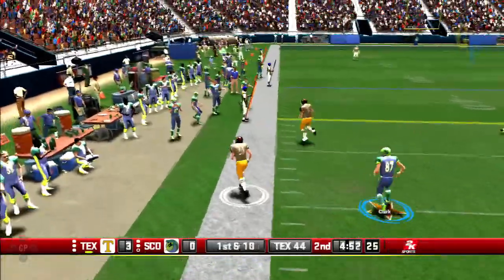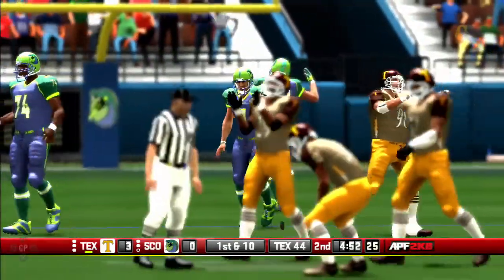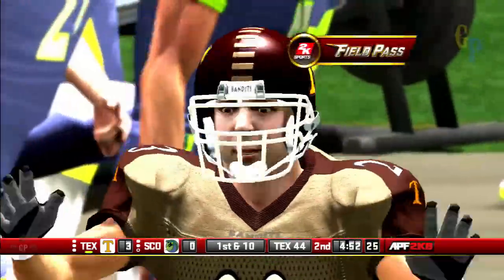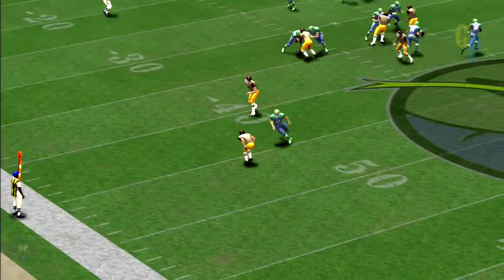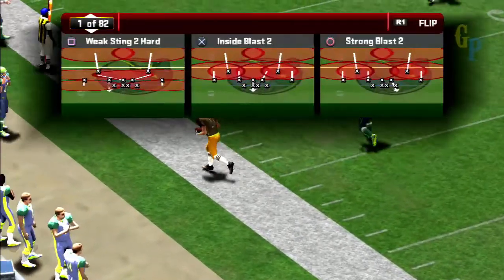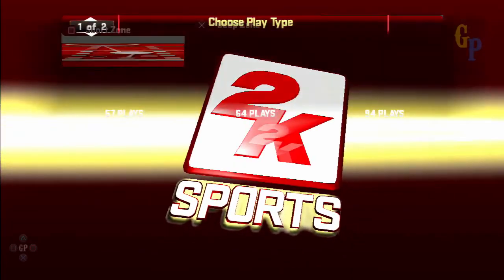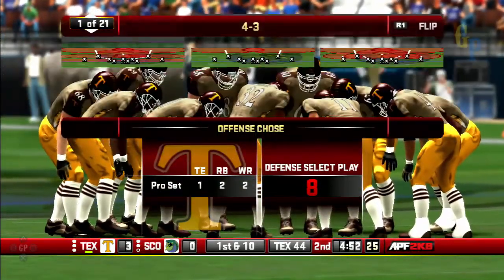Intercepted. Rolls out at the 45. Y'all see Kareem Bartee pick that? Textbook, off the baby pass. He plays the zone so well here, completely snookering the quarterback. That's just how you do it, folks. You can't coach that. Boy, that was a heads-up play to come away with his first interception of the game. Yeah, you gotta love D like that.